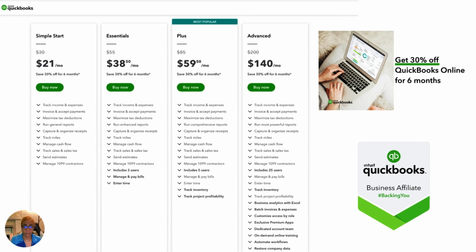I went with the Simple Start plan for my QuickBooks. I do see some areas for growth, like the ability to track and bill time, but for right now, it makes more sense for me to just do the Simple Start, and I think it's a good jumping off point if you're just starting out. Now, if you require time tracking or you have a lot of inventory to keep track of, or even if you're planning on hiring employees, these are all things that will require you to start with one of the higher levels of QuickBooks Online.